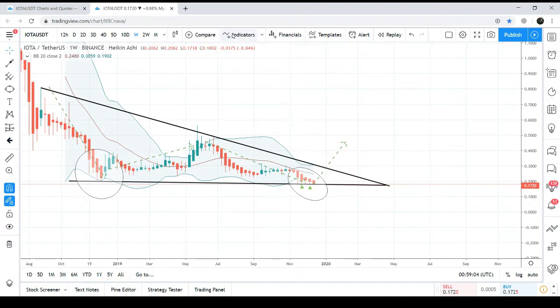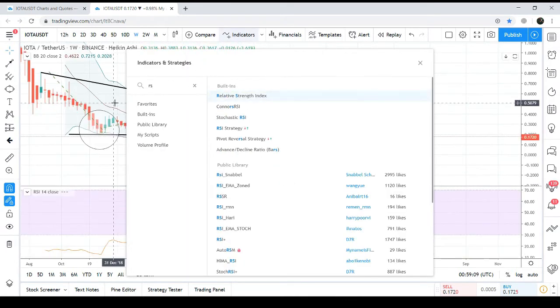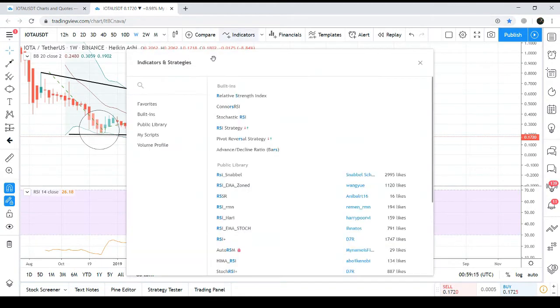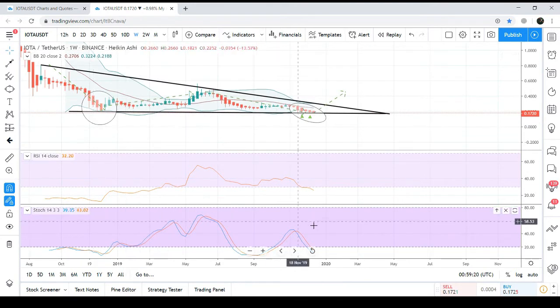And if we see the RSI of this week chart, we can see the RSI has also entered the oversold zone, and the stochastic is also oversold, and soon it will give us the bull cross like it gave here. But that was not a very powerful bullish divergence, but this time it can give a very powerful bullish divergence. Let me just show you why.